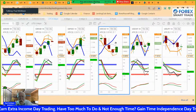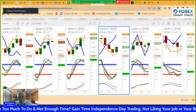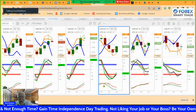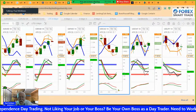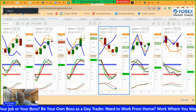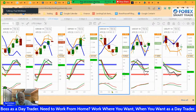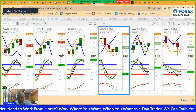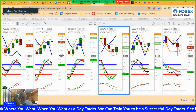Two orange lines going up, so that's 2 points. Dotted blue coming down. So I've got 3 of the 4. And my pressure is sideways with red on top. So not quite there yet. It's very, very weak down pressure. Green line is slightly going down, red line is slightly going down. So the pressure's not with me yet.